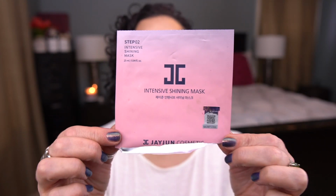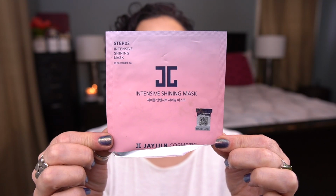In fact, I did. From J-Jun, I have the Intensive Shining Mask, and I do like these quite a bit. It comes with an essence that you apply first, and then you apply the mask on top. The feel of the mask is lovely. I really do love the way these feel going on.